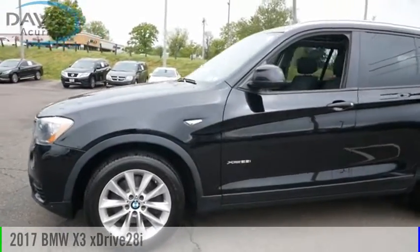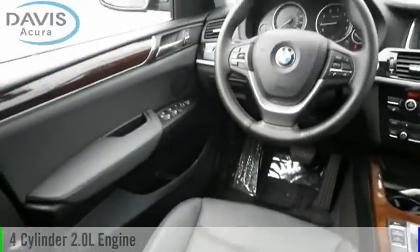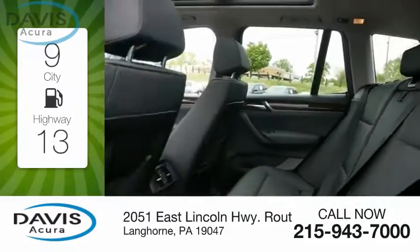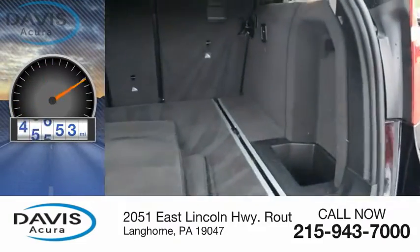Take a ride in the 2017 X3. This vehicle is powered by an all-wheel drive, four-cylinder, 2.0-liter engine, and comes with an 8-speed automatic transmission. Great fuel efficiency saves you money by requiring fewer trips to the gas station. This vehicle has less than 80,000 miles.